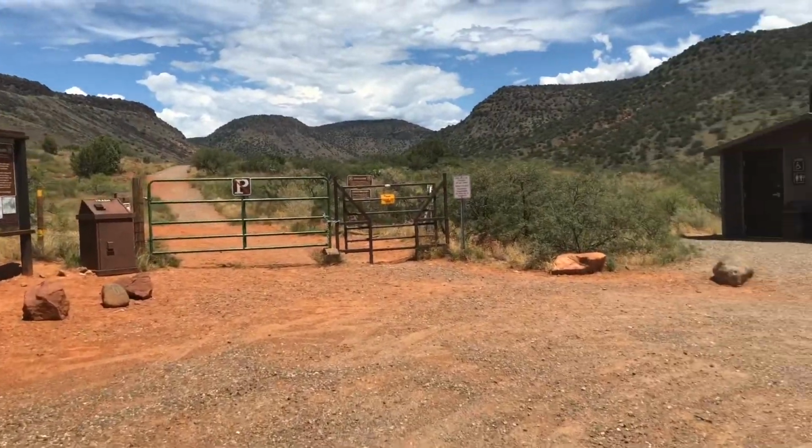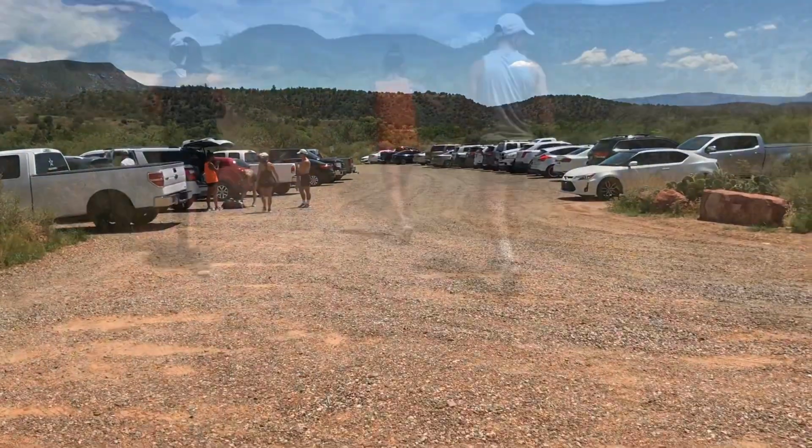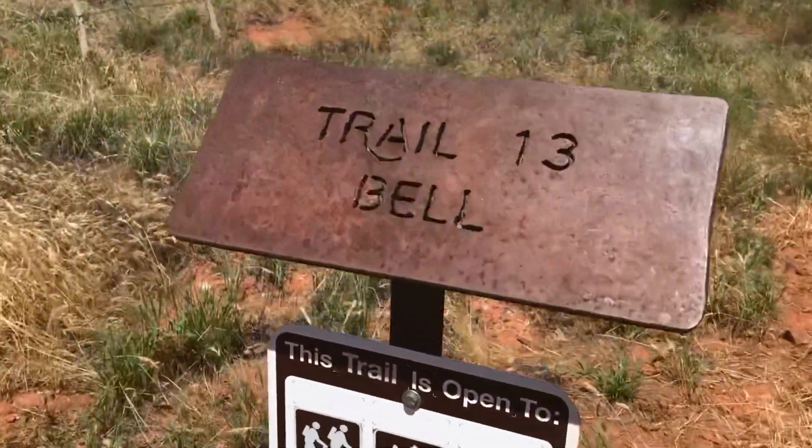We just arrived at the Bell Trailhead. The parking is free and the lot is big. We had no trouble finding a parking spot, even with the lot as crowded as it was.